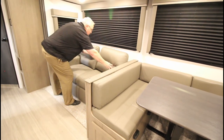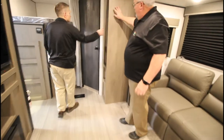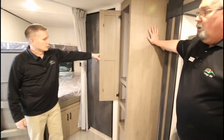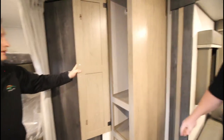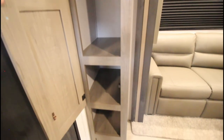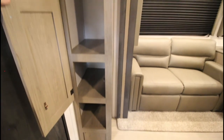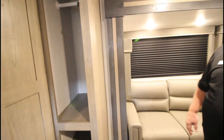All right. Well, moving to the back, we have a wardrobe here with some shelves. Some great storage there, a little bit of clothing storage for the kids, maybe for some of the kids' books, toys, games. Storage again, if you need, or pantry storage. It's multi-purpose, which is nice.